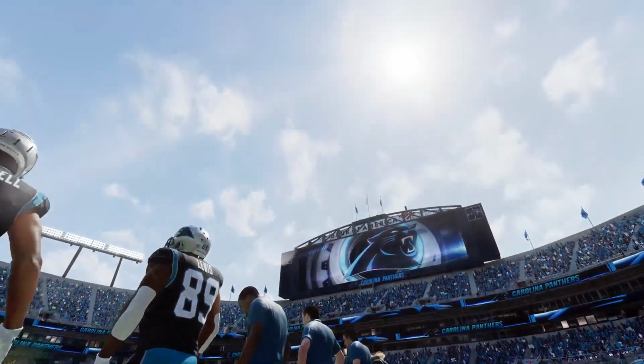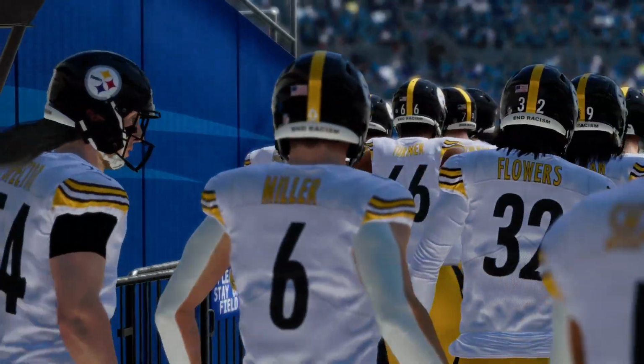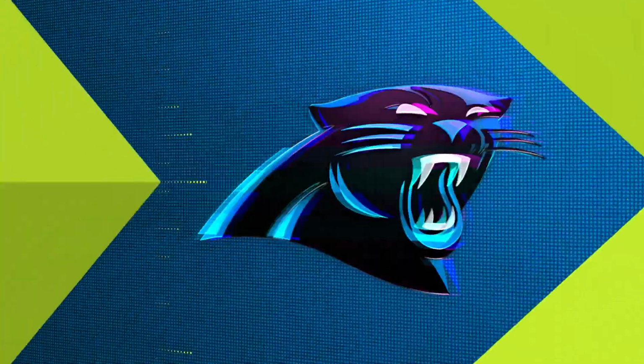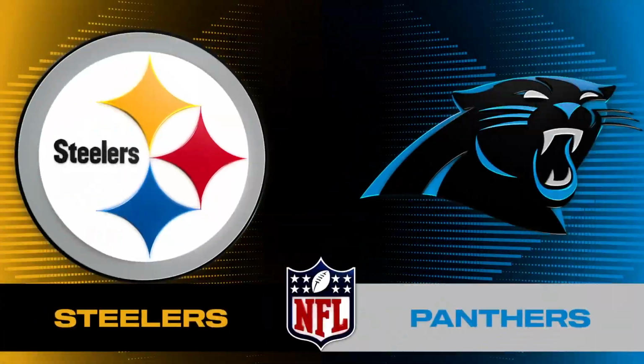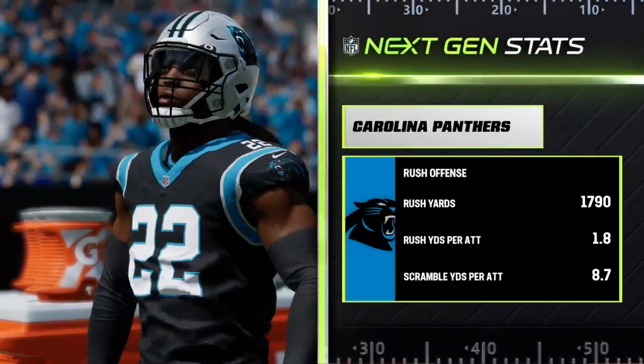EA Sports coverage of the National Football League is in uptown Charlotte, North Carolina at Bank of America Stadium. Today, we reach Week 15, and we've got a good matchup in store between the Pittsburgh Steelers and the Carolina Panthers. Alongside Charles Davis, I'm Brandon Gaudin.